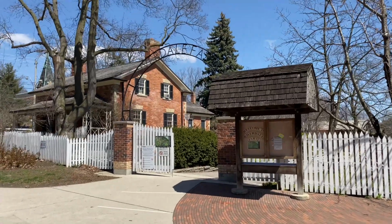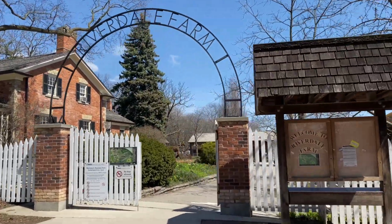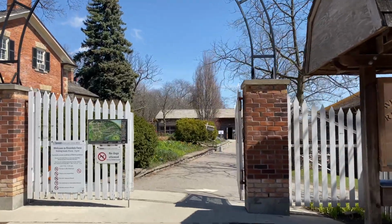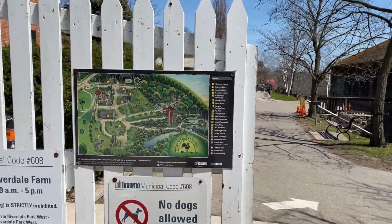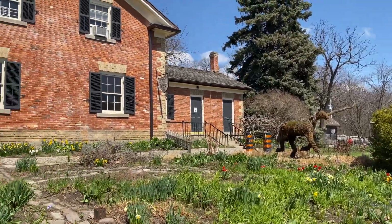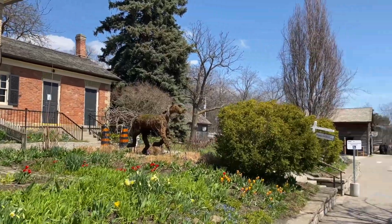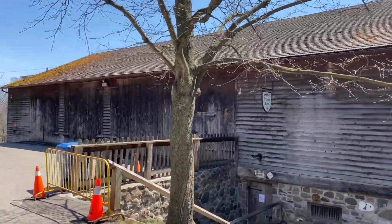Let's take a walk around the farm. The Simpson House is a Victorian-style farmhouse. It's a replica of the original farmhouse. The main barn was first constructed in 1858 in Markham and moved to the present site and rebuilt in 1977.